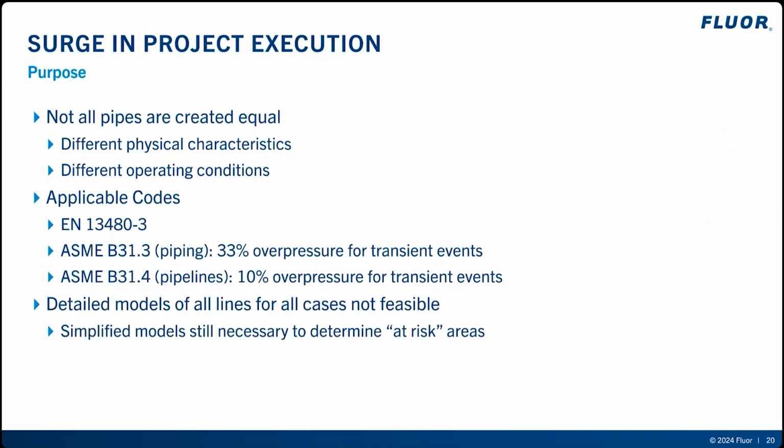Engineering codes serve as a guideline for the design of these piping systems. EN 13480-3, applicable to metallic pipes, stresses the importance of performing surge analyses to account for dynamic pressure fluctuations, but remains vague on how this is to be done or how much overpressure is allowed. ASME B31.3, applicable to pipes within process units, allows for an overpressure of 33% during transient events. And ASME B31.4, applicable to long overland or offshore pipelines, allows for up to 10% overpressure during transient events.